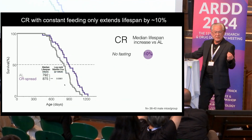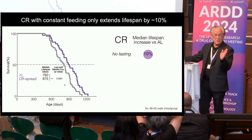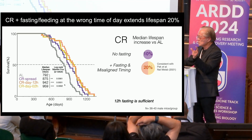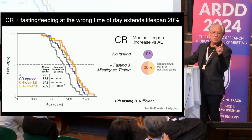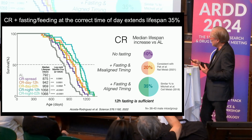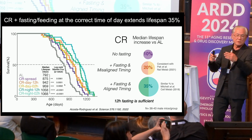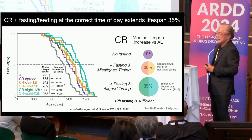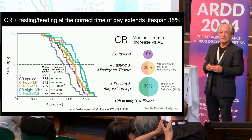Now here's the first surprise, and that is the mice that ate continuously only lived 10% longer, even though they were calorically restricted 30 to 40%, okay? The mice that eat at the wrong time live 20% longer, so you get a little boost, 10 more percent with the fasting interval. There's no difference between 12-hour fasting and 22 hours of fasting. And then finally, the mice that eat at the right time live 35% longer. So there's a huge effect of the pattern of eating under caloric restriction on the magnitude of lifespan extension. And this was actually surprising to us that the phase, the timing of eating would have actually the major effect in lifespan extension.